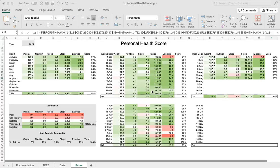What you're going to need to do is on this tab, there's a gray area where you're going to enter your daily goals. And so you're going to fill out this table here for all of these 5 health categories: weight, nutrition, which is number of fruit and vegetable servings, sleep, number of hours, step count, and exercise minutes. These are all on a daily basis. So these are daily averages that are going to be used to determine your score.